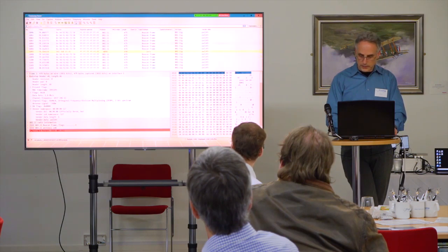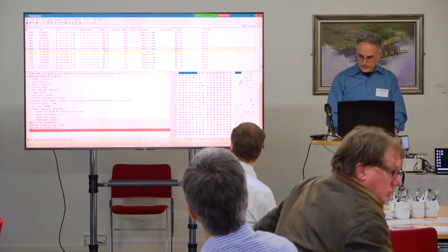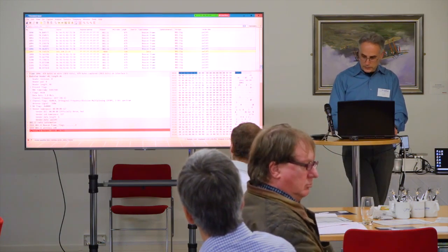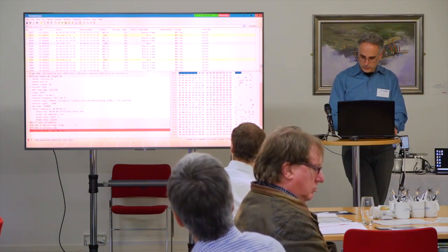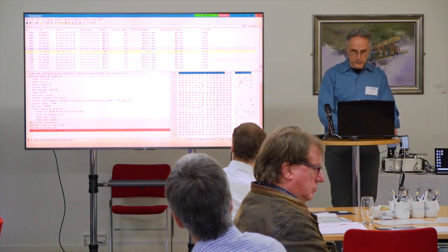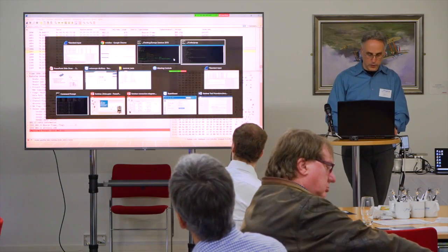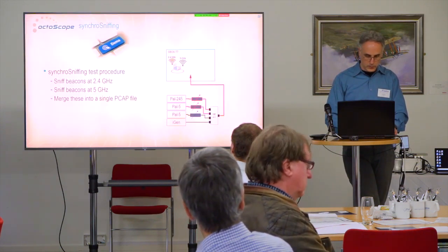For whatever reason, I'm not seeing the PAL 5 packets, and I'm not sure why that is. Yeah, all of the 245 right now. But at any rate, roughly that is what the synchro sniffer would look like, and what you would be able to see.